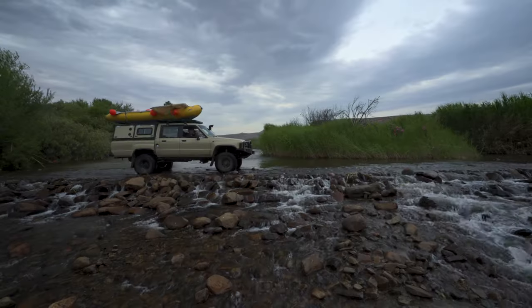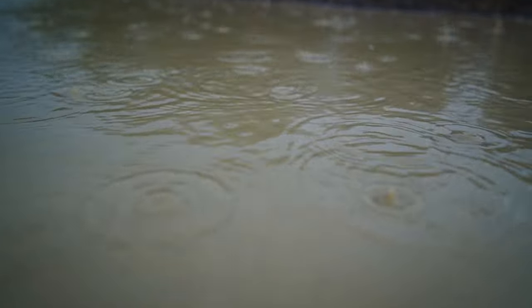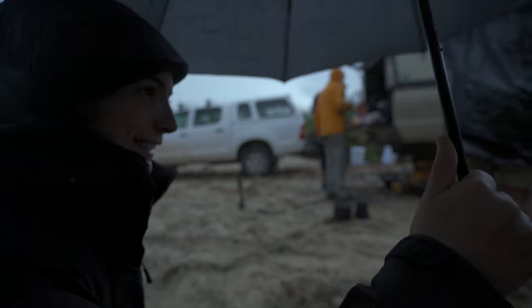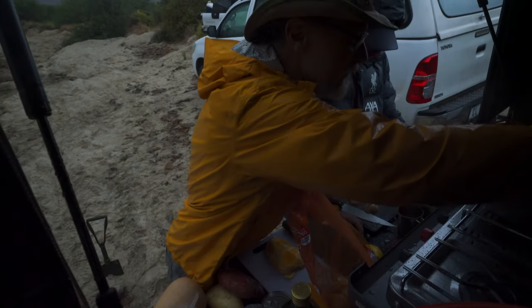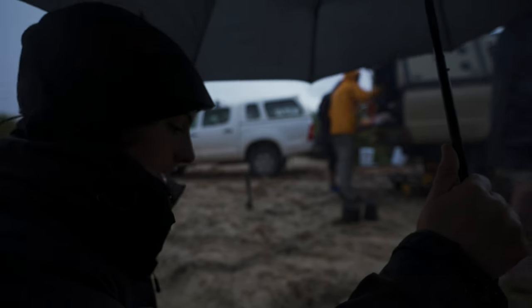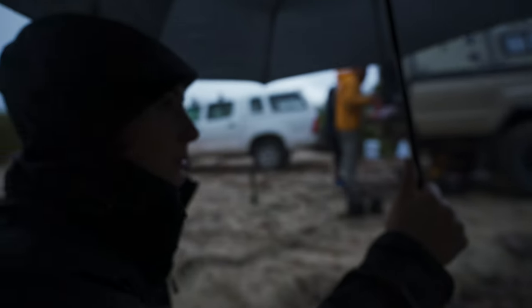We've come to the Boss Wolf confluence of the Doring, and we didn't have the campsite we thought we did, so now we're camping here, which is basically a dry riverbed. And Bruce and Mo have got the kitchen going in the rain. Vegetable curry, best option in wet weather like this. And I, as chief fire warden, am keeping the fire dry so we can have a braai. I'd say, arguably, that I have the most important job.